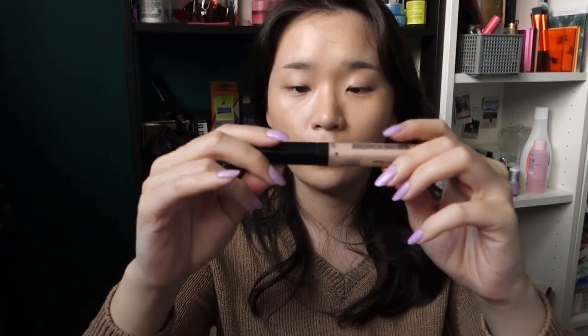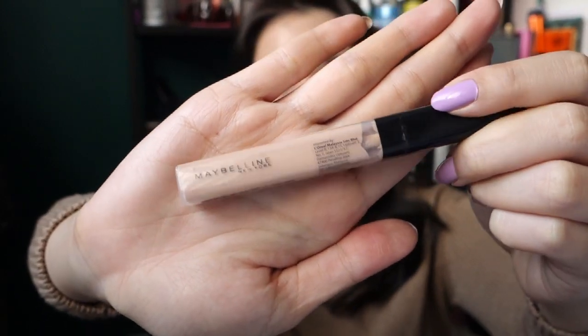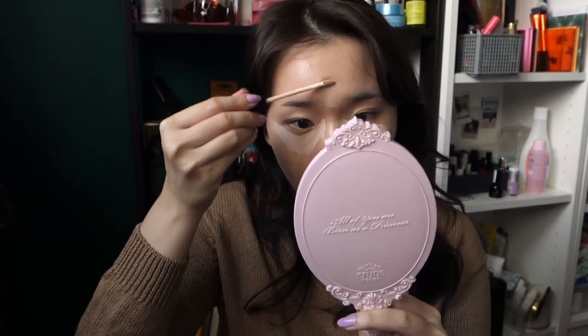Okay, so now with my base down, I'm gonna go quickly in with some concealer. Wow, it's like my third or fourth use and the writing's almost rubbed off, but yep, here you go. This is the Maybelline Fit Me concealer. I have this in the color 15 Fair, which is pretty good a shade for me. So I'm gonna cover my dark circles with that and try to brighten my under eyes as much as possible. Today I think I wanna create some highlighted under eyes for myself, just because I feel like it.